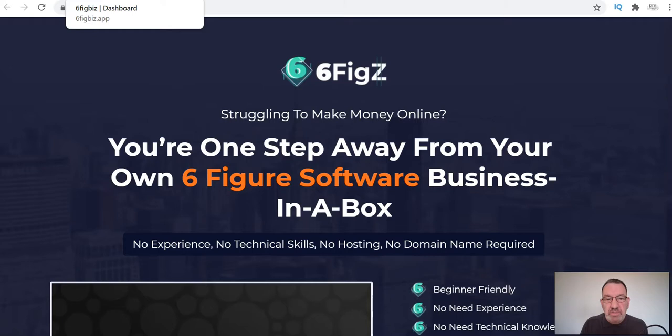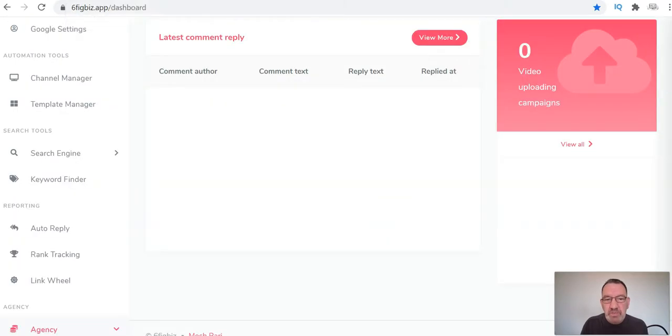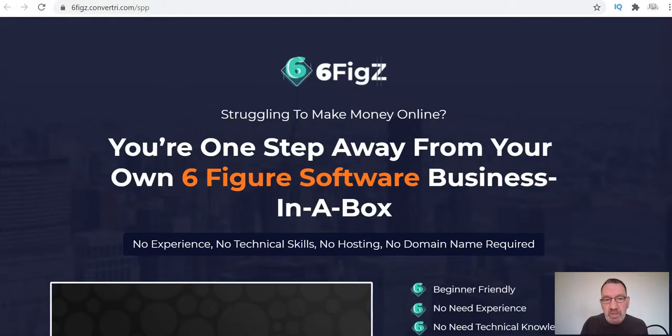We'll take a look at the sales page. I'll show you inside the members area. We'll go through the OTOs. We'll look at what's good, what's bad about it before summarising and giving you my final thoughts. So make sure you watch right to the end before you decide if 6 Figs might be right for you.